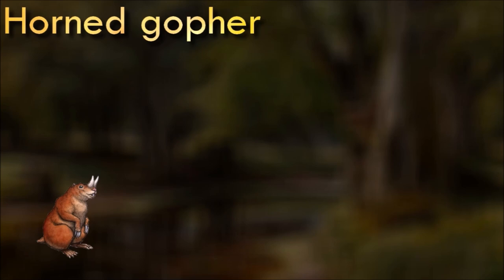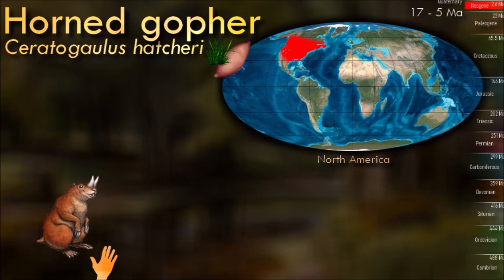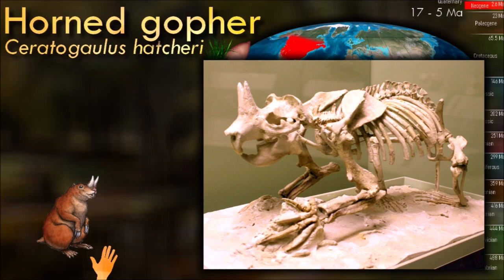Ceratogaulus is the only known rodent genus with horns, and is the smallest known horned mammal. Its nasal horns are inconsistent with use as a digging tool. In recent mammals that use their heads for excavating, the tips of their snouts are used like a spade to scrape at the substrate.